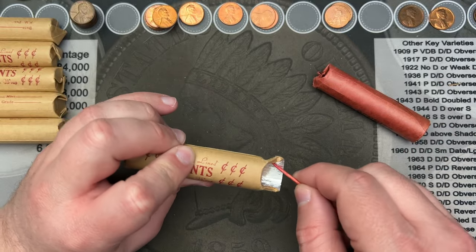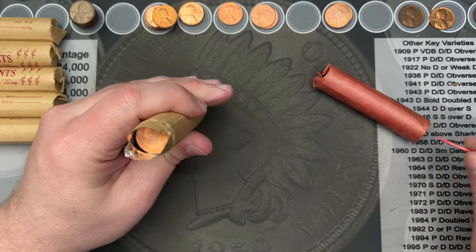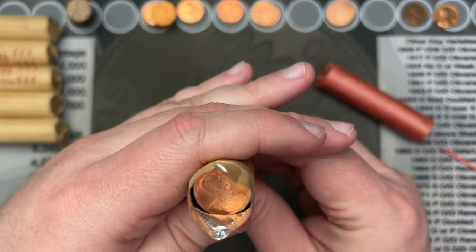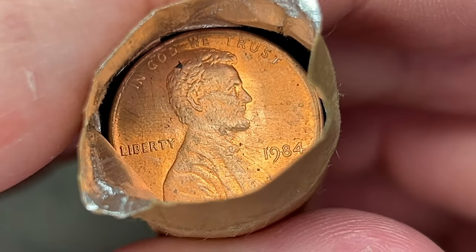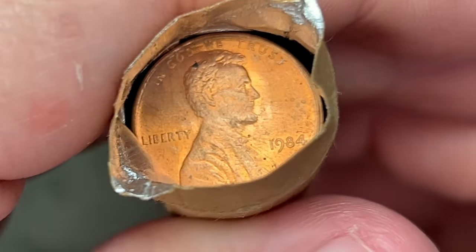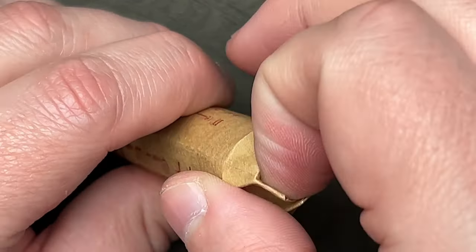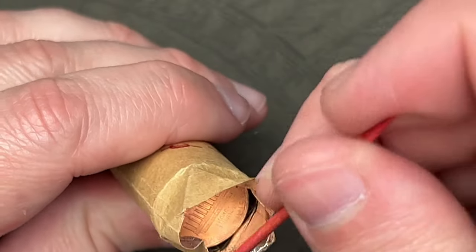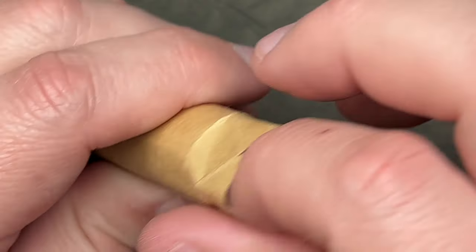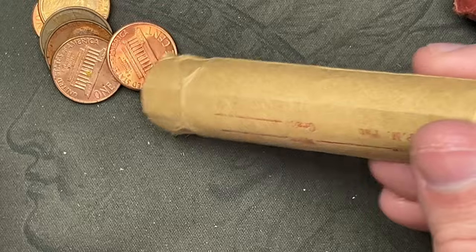It's been a very fun hunt so far. I have been enjoying this a whole lot. I got a 1984 on the top of this roll. I don't see the double ear from there in the camera, but it would be nice if that did have one. I'm not thinking it does, but you never know. You never know.